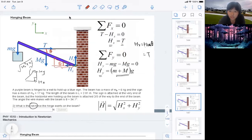I understand what you're trying to say. You're saying instead of calculating them separately, you can say because the hinge force times cosine theta equals tension, and I know this theta, I can calculate this tension right away without doing the y component, right? Yes, you can totally do that. A very good point.